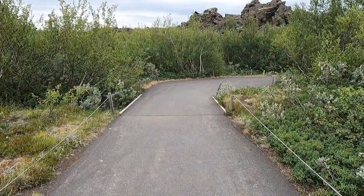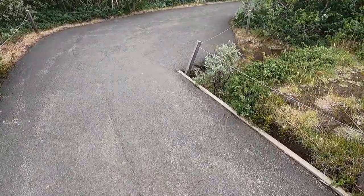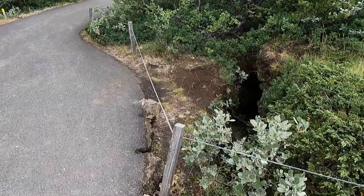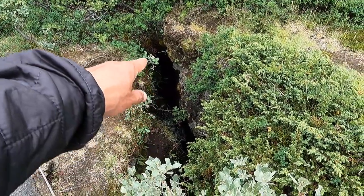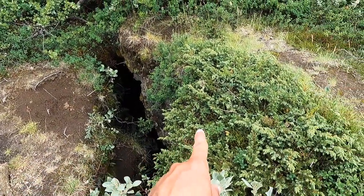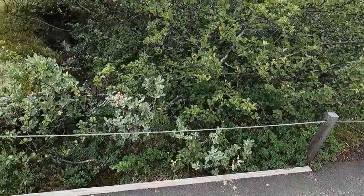I found the spot I am looking for. So basically here, where I am stepping, I am stepping over the fault line, you see? This is the fault line, and that's where the two tectonic plates meet each other. This is North America, and this is Europe, you see? Isn't it something? And the ranger was right.